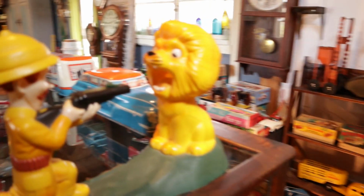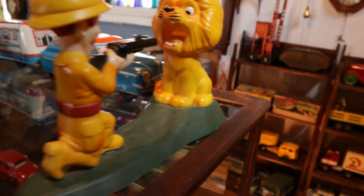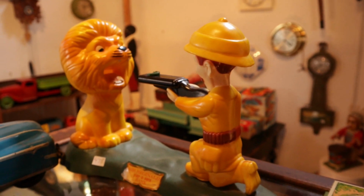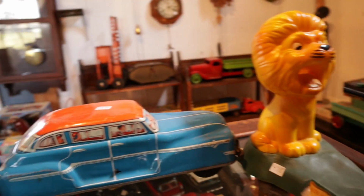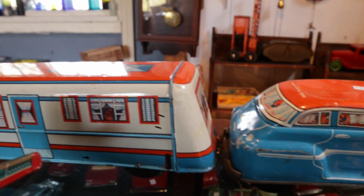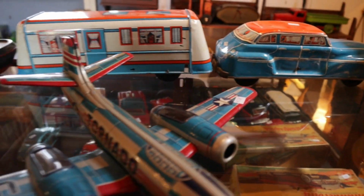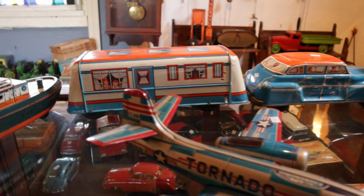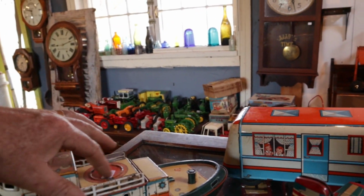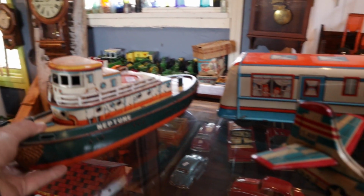And it's great. It's a great bank. It's plastic. But it's really neat. You know, Sir Reginald Play and Save Bank shoots the money right in there. Love this Wolverine tin camper and car combination. Good long size too. Just one of a bunch of planes we have in the sale. There's this Neptune boat again. We're missing something off the back here, but still a neat tin boat, neat Japanese tin boat.